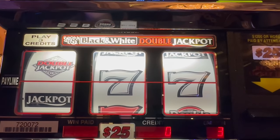Alright, so I started with, I don't know, I'm gonna say it was around 2000. I pretty much broke even on this one, maybe slightly down $100 or $200, but it was worth it. Oldest old school machine I could find.